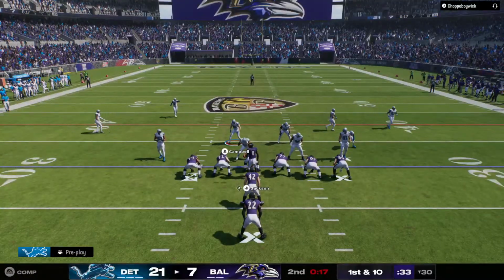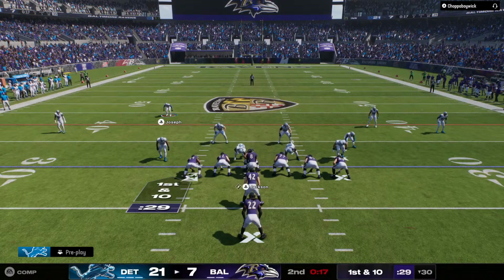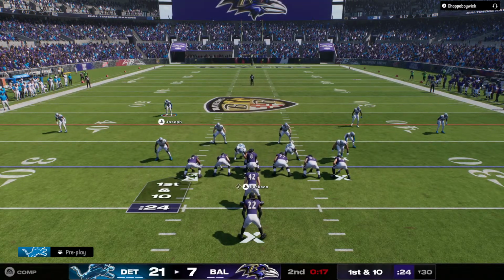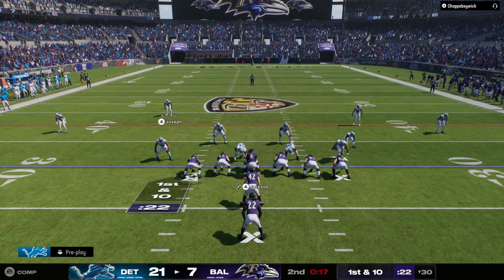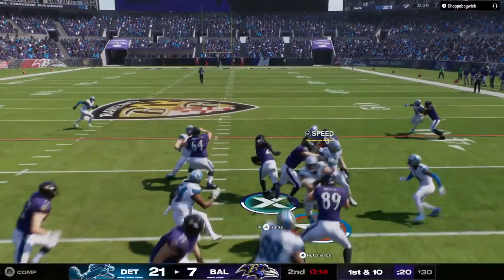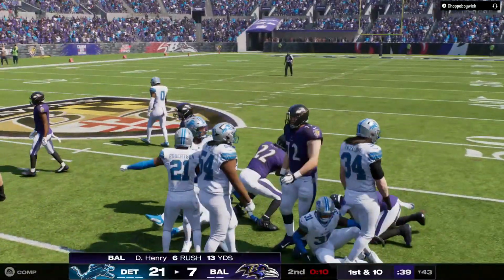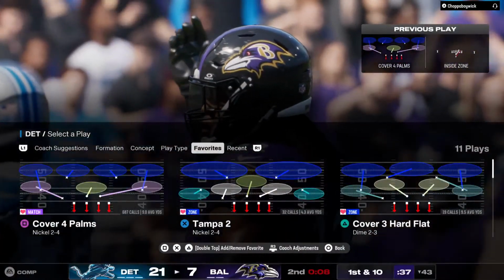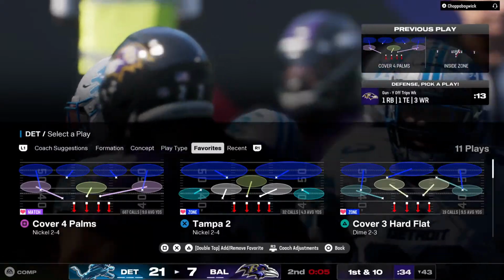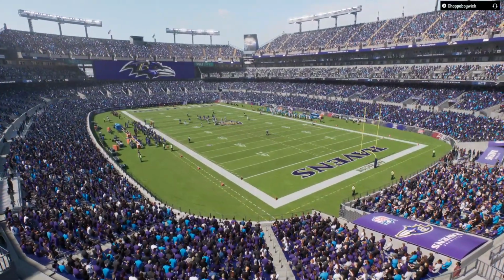Set to go now on 1st and 10. And they're just going to run it here up the middle. And he's going to get this one out to the 43-yard line. 13 yards to start that drive. And a quick 1st down. Now a timeout here by Baltimore. That's going to be their 2nd.